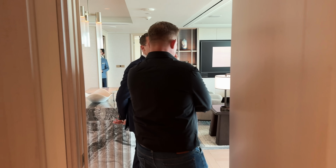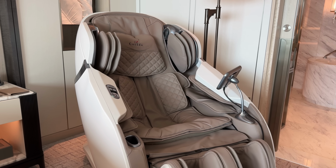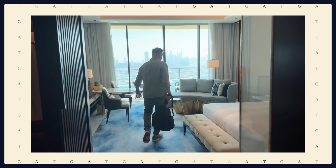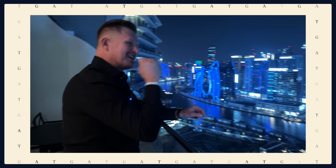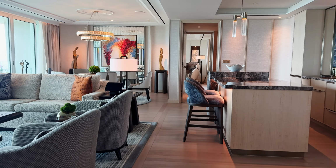As George walks us through the room, I notice something. 29 different pressure points. A massage chair, which I haven't seen in any hotel room I've stayed in. I need to confess something about this room. I have been around the world and stayed in some of the best hotels, from New York to Paris to Tokyo. But I think for me, this is the most beautiful room I have ever been to.